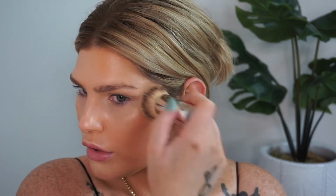So again, not bringing anything too low, going back in with my foundation brush and tapping it all in so there's no harsh lines. Now I'm going to take my beauty blender and smooth out the eyes. And then set that with the Hourglass Veil powder.